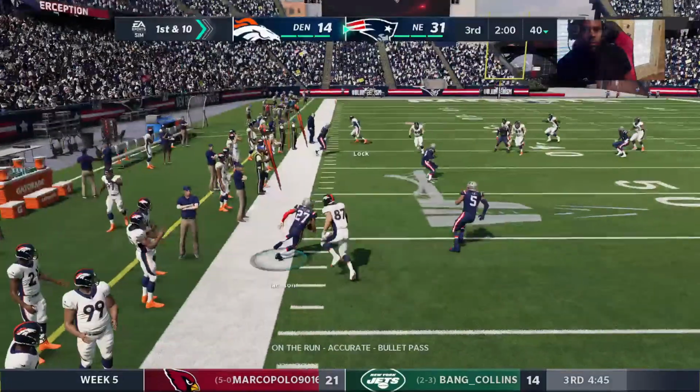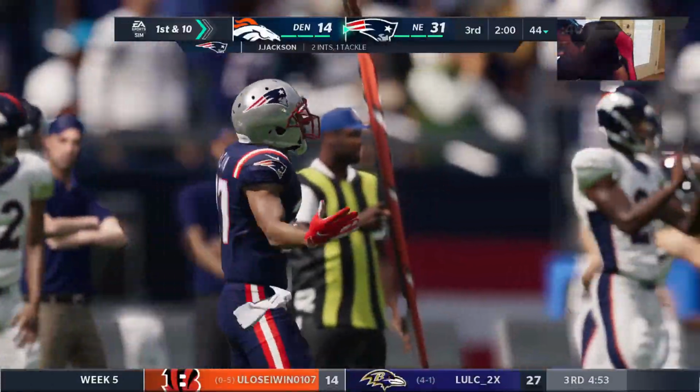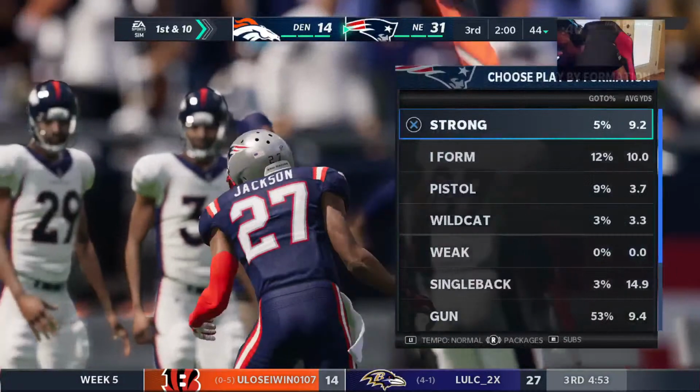And his pass is intercepted for the fourth time today. Picked up by J.C. Jackson.